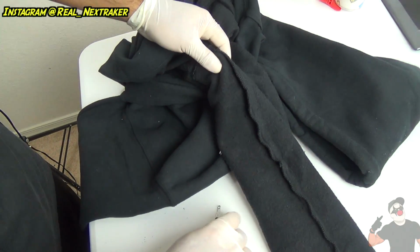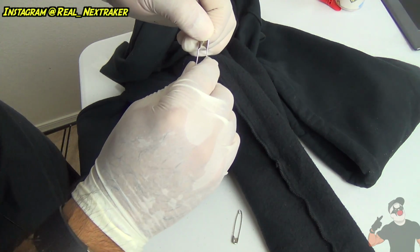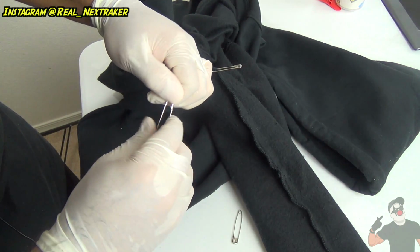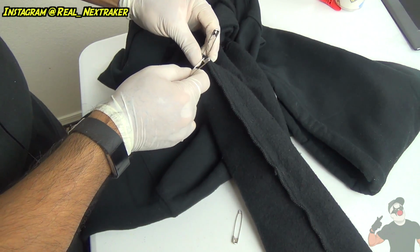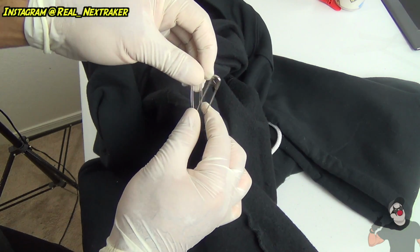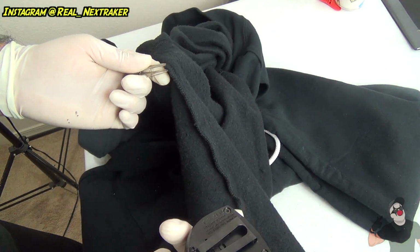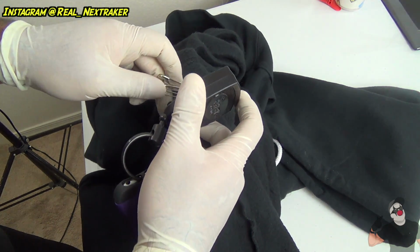Once you have access to the inside of the sleeve, you're gonna take 3 safety pins like these, and you're gonna attach them on to the sleeve. All 3 you're gonna put right next to each other. See how I have all 3 safety pins? Well, since this particular key holder has a clip on, we're just gonna clip it on to these 3 safety pins.